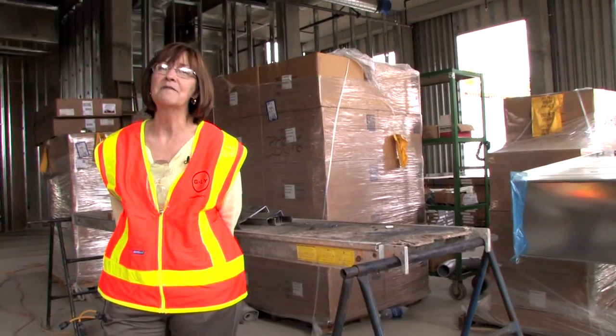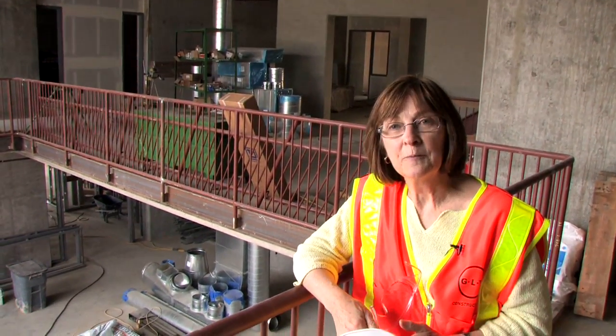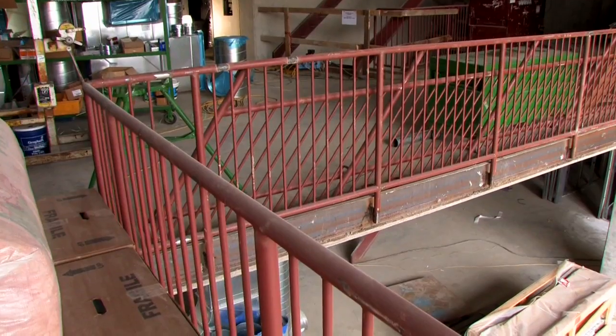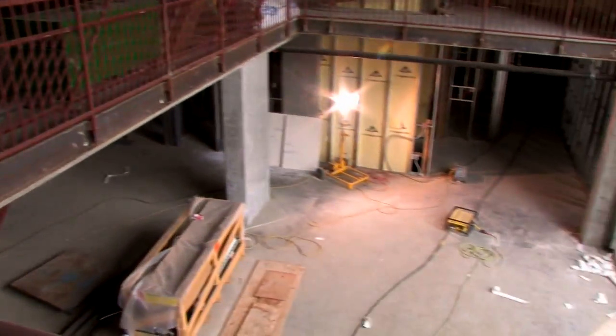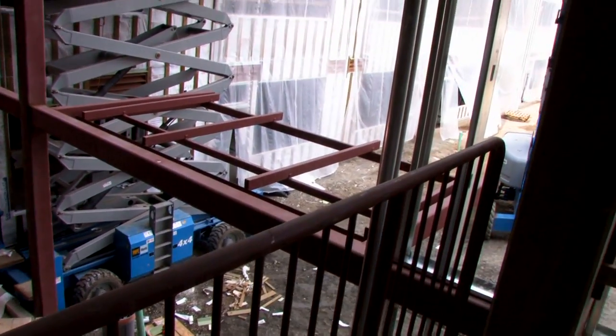This is probably my favorite space in the whole building. This is going to be a lounge area where people can hang out and have coffee. I love how open it is. I love that it's welcoming. I feel like it says, come on in, sit right down.